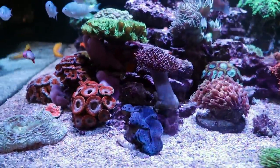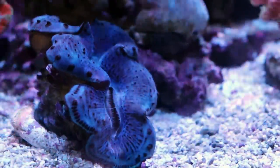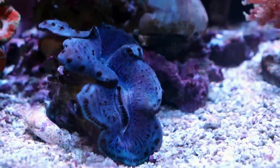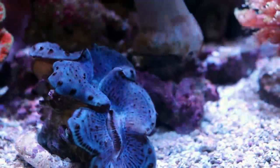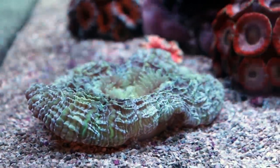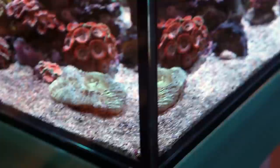A couple new additions that really didn't need any gluing down was this. I added a beautiful, amazing Maxima clam. And he looks as happy as a clam. Now I know where that saying comes from. Maybe I should turn off the flow so I can give you a top-down look, actually. But this is a... Oh, crap. It's so easy. It's escaping me.